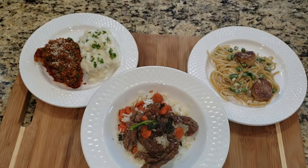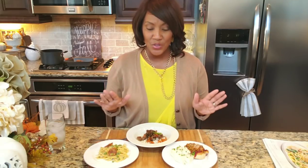Okay, and here are the three dishes plated. And I think each of them looks really good, and so I'm excited to give them a try. Okay guys, so now let's go ahead and give this food a try.